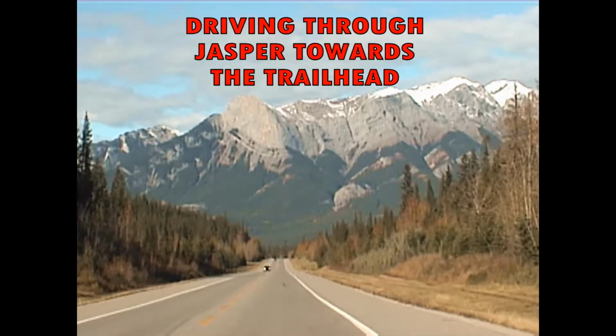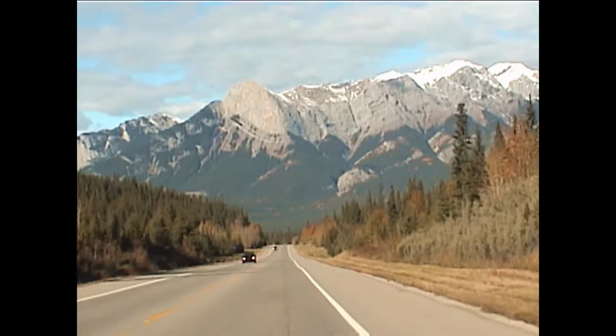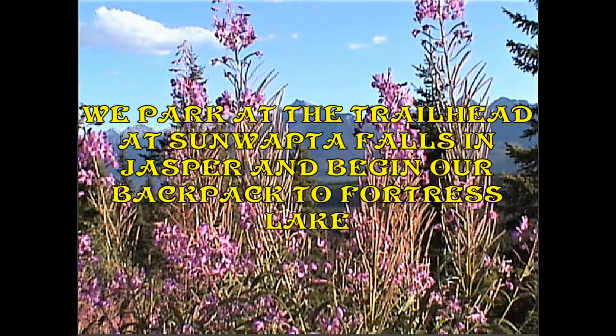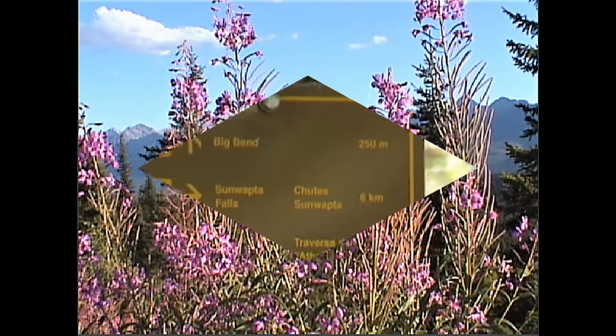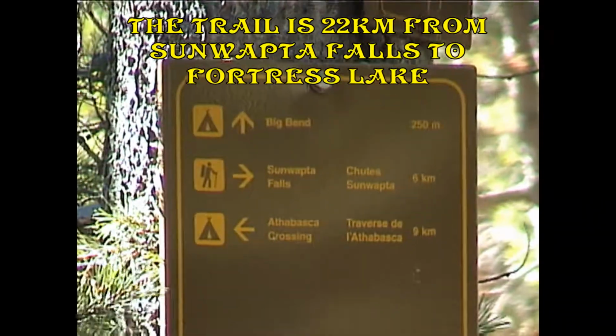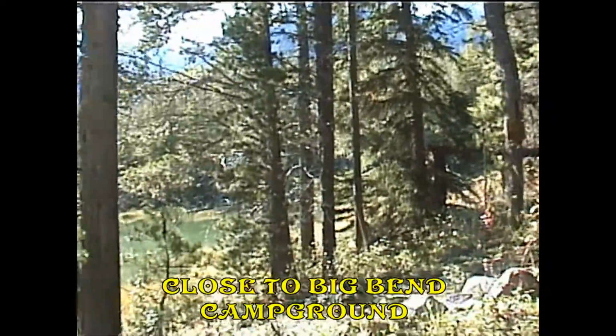We're driving towards Sunwapta Falls in Jasper, the trailhead for the Fortress Lake backpack. So here we go, we begin our backpack to Fortress Lake. 9 kilometers to the next campsite and 6 kilometers back. The entire trail from Sunwapta Falls to Fortress Lake is 22 kilometers.